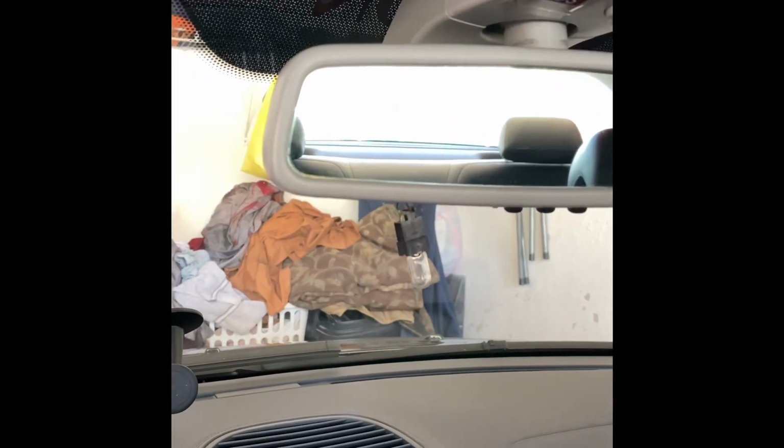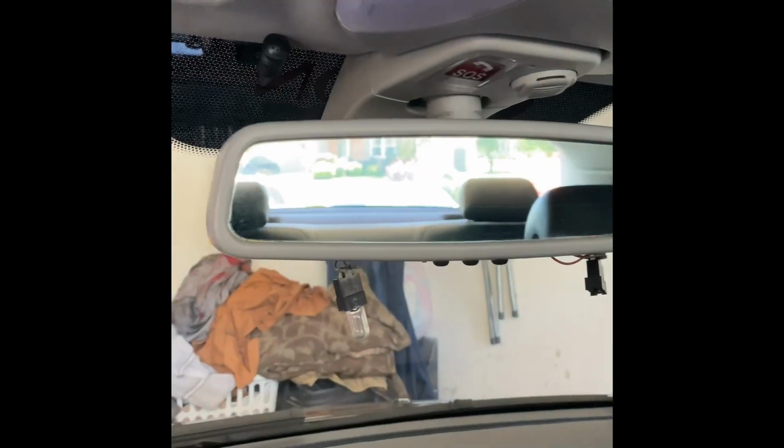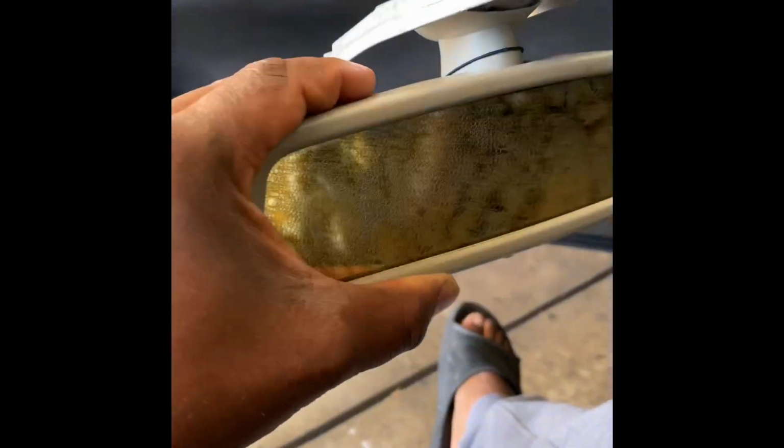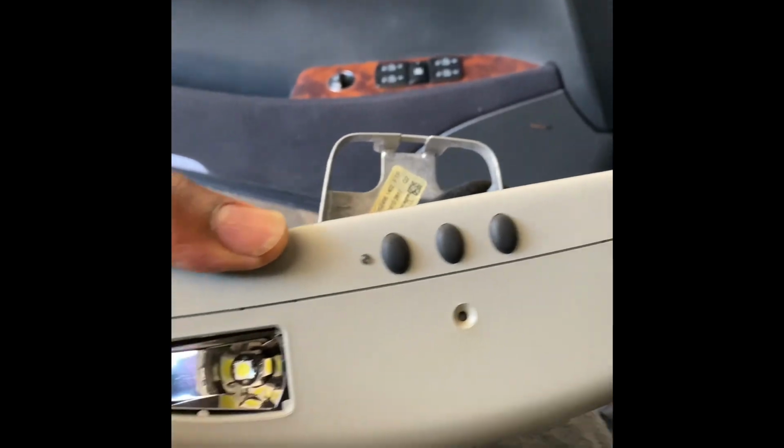For those that don't know, this is what it's supposed to look like. So at the very last minute, I had to swap these out from this to this. I'm doing some changes, putting LEDs back in here like I had in this one. Also, by the way, this one came out of a 01 CL500 Designo series. This is out of my CL55 2003. They are different. Even though they look the same and the plugs match, just little subtle things are different. This little light thing right here is different.